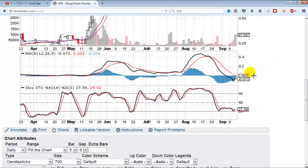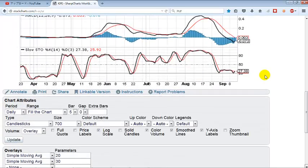Down here, we've got the MACD line, which has dropped below zero, indicating that we've lost a bit of the momentum that we had before. You can see that the black line is turning upward, which means that it's very possible that we get back into an upward trend. Likewise, the stochastics, while not under the 20 level, are showing a kind of pseudo buying signal because the black line is tilted upward and is about to cross over the red line.